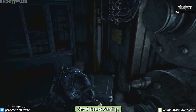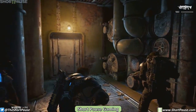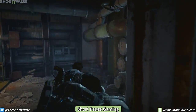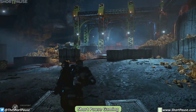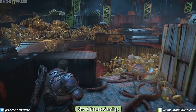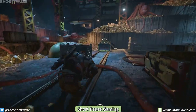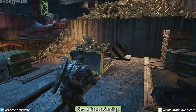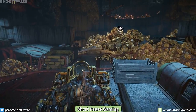Let's take all this stuff, because we're going to need all this. Ooh, yeah, my Lancer. So far, running great. Even when you sprint, it runs really smooth. Man, I really can't get over the image quality. Looks absolutely gorgeous. Okay, back up. I'll clear them out.